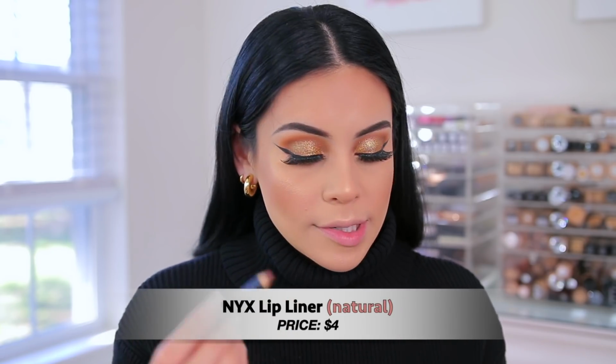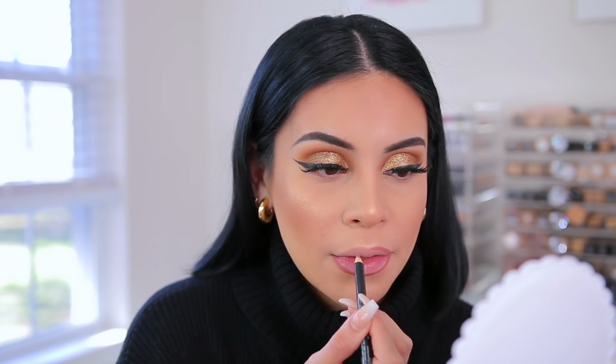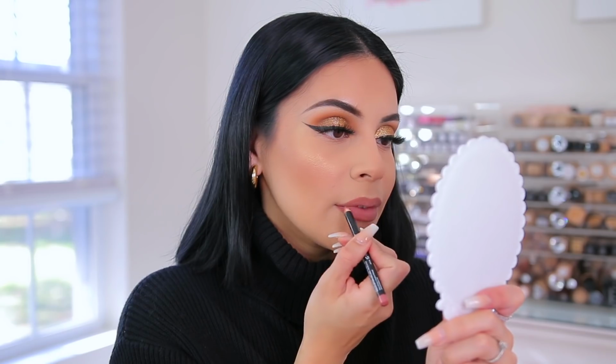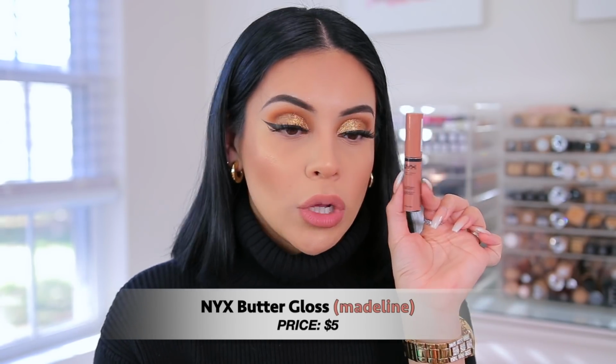Okay, for lips, I'm gonna go with the NYX Lip Liner in the shade Natural. This is my new favorite lip color. NYX lip liners in general are amazing, but Natural is a beautiful color. It's literally like your lips, but better. I'm also going to use this to fill in my lips. Are you seeing this color? It is perfection all over the lips, so I'm just going to top it off with a gloss. I'm using the NYX Butter Gloss, and this one is in Madeline. Another like your lips but better color. I feel like the combination together is beautiful.